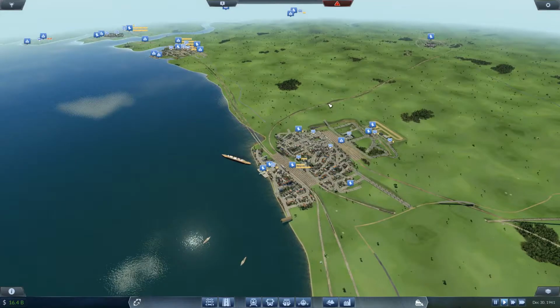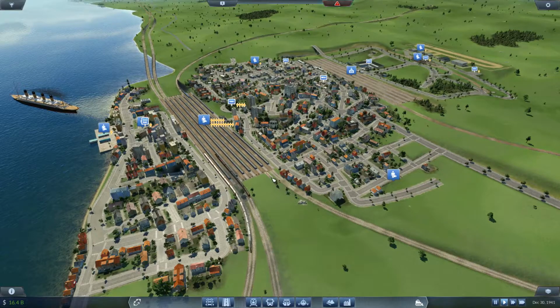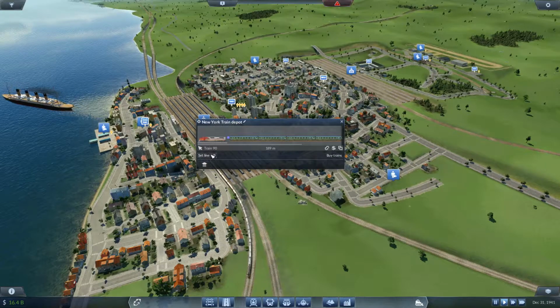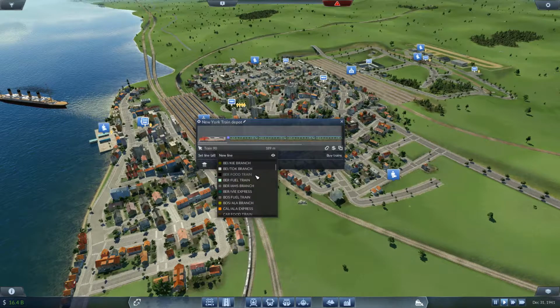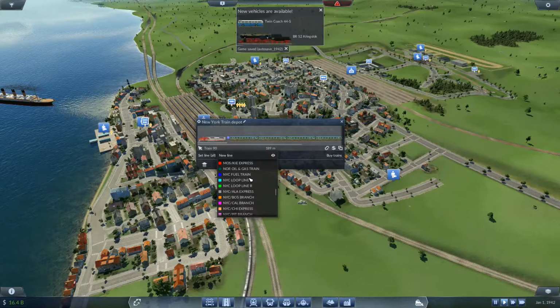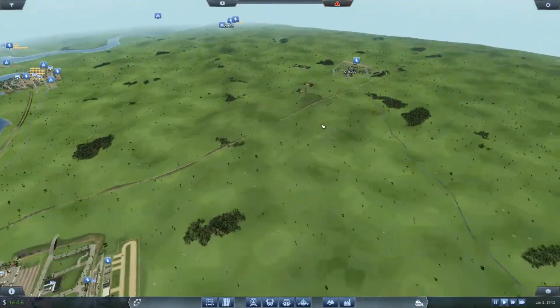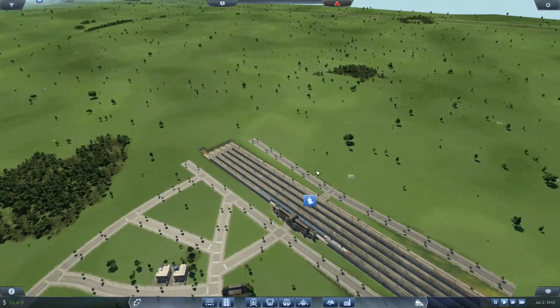When it gets to about there, I'm going to let the next thing go. In fact, as soon as it's out of the station, I'm going to let the next thing go. New York City to... oh. Curse you, autosave. There we go. Ooh, we've got a new train and a new bus. Let's have a look at that in just a second. New York City to Chicago Express. Get him going. And then get the next team going.